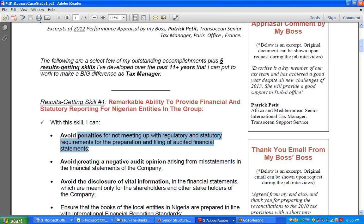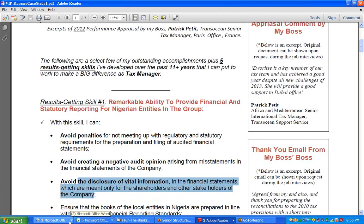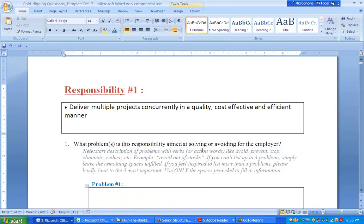Yes. I can avoid creating a negative audit opinion. I can avoid the disclosure of vital information. You see that? So those are the problems. Now, how do I get that information that I fill in there? It comes from this questionnaire that you need to answer.